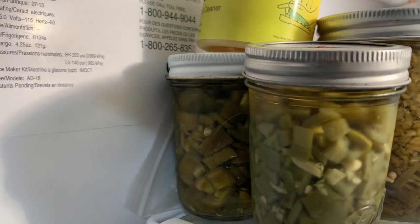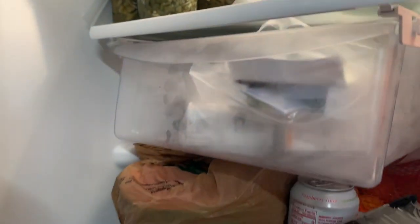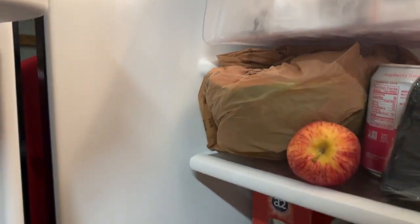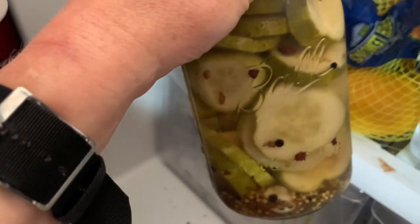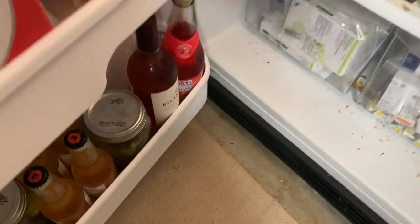Those are some pickled jalapenos from last summer's harvest. We are just full of pickles. I don't even know how many quarts we have, at least 12 or 15, if I had to guess. But my son loves them, and I'm sure he would eat them all.